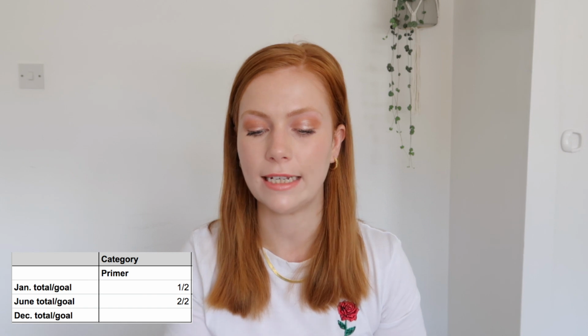Okay, on to primer. I did actually buy a new primer. I don't like it, but I'm going to try and use it up. It's a mini. It's the Smashbox Radiance Primer. It's just a little mini version. It just doesn't do anything. Like, it's a moisturizer, but it doesn't even really make my skin feel that hydrated. It doesn't add any radiance whatsoever. It's a very meh product.